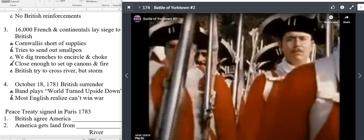Instead, most of the British soldiers and most of the Americans and the French realized that at this point, the British could not win this war. They would have to surrender. And so to these British soldiers, the world has totally turned upside down, and maybe the next thing that's going to happen is grass is eating cows.